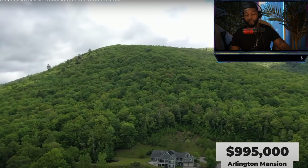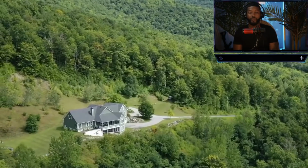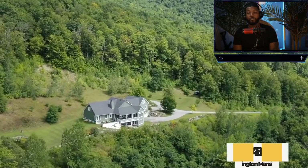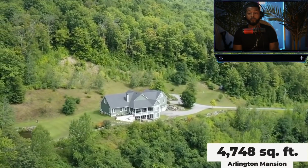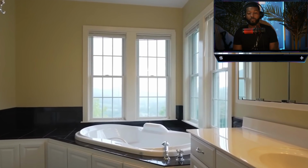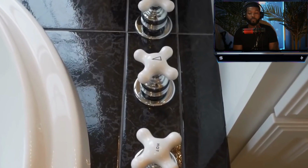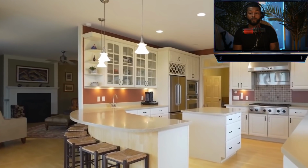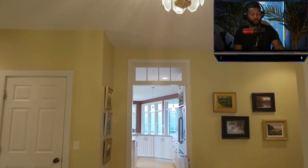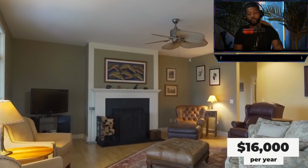$1,000 in Arlington, Vermont will buy you a mansion surrounded by nature. This 18-acre property features a 4,748 square foot house with three bedrooms and five bathrooms. There's a billiards room, office, plenty of fireplaces, and a bathtub with views. There are patios overlooking the yard and mountains, plus a relaxing jacuzzi. You can take advantage of the huge kitchen and serene sunroom, but all this luxury will cost you over $16,000 a year in taxes.